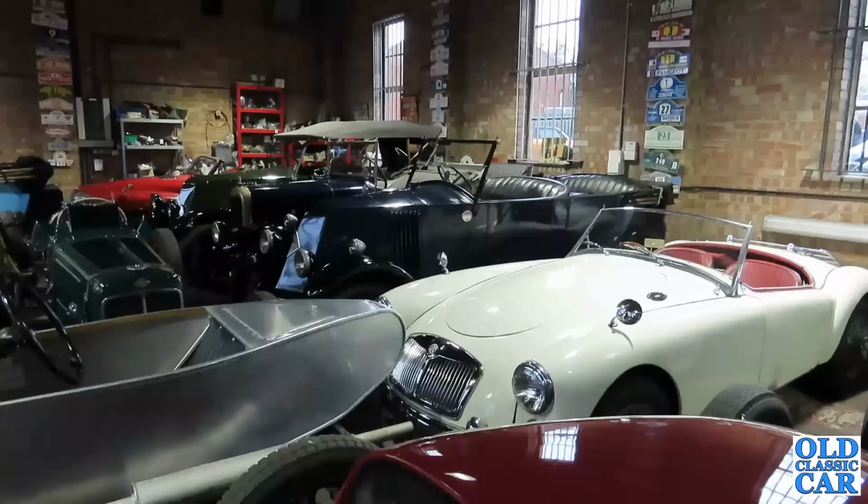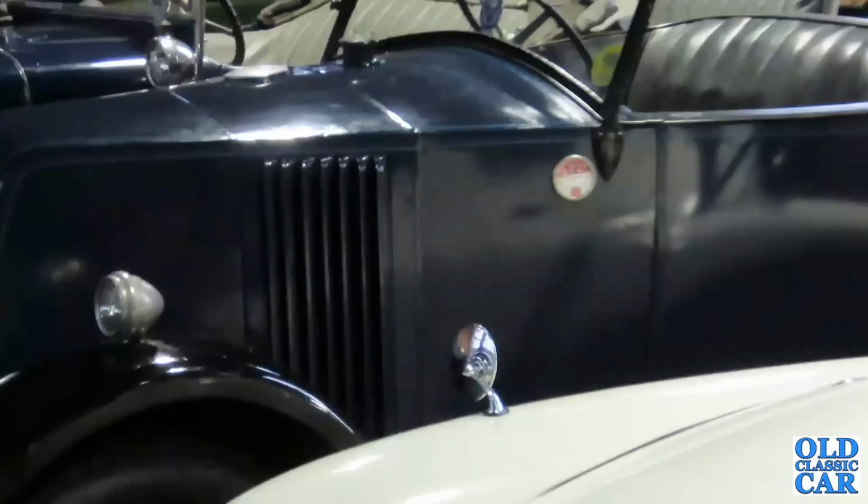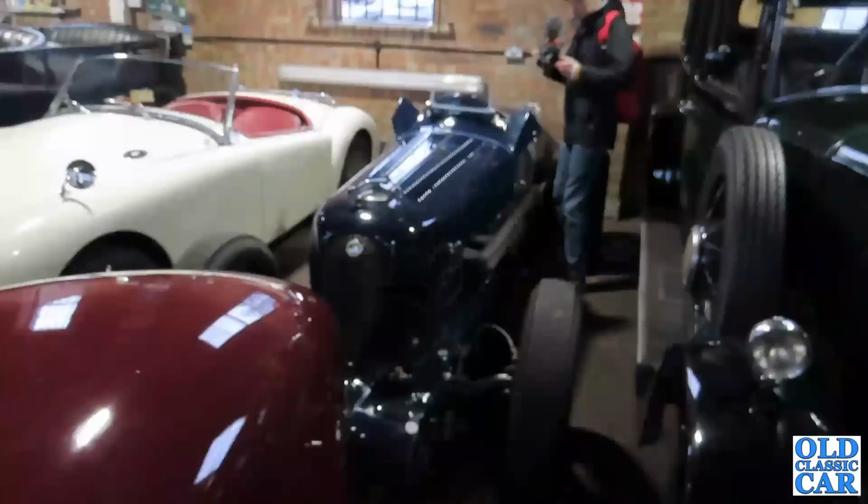That's a lovely old vintage Renault there, the coal scuttle bonnet. What's unusual about those is the fact that the radiator is behind the engine, hence the air vents on the side there. Ollie's found a lovely MG single seater. I know a big old truck that would look nice in the back of.